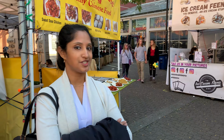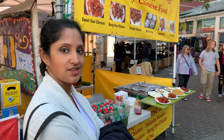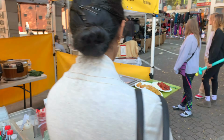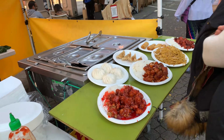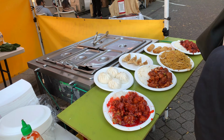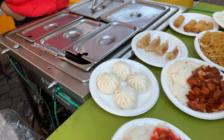This is Mandarin food. Have you seen what a Mandarin cuisine looks like? I'll show you. Excuse me, what is this called? And the barbecue pork inside. What is that?